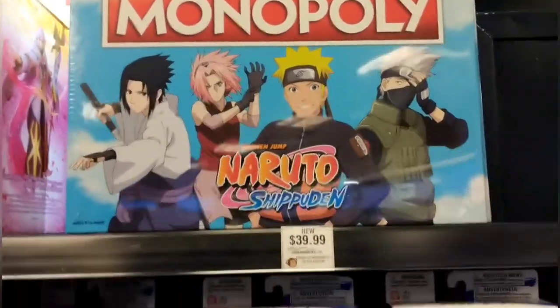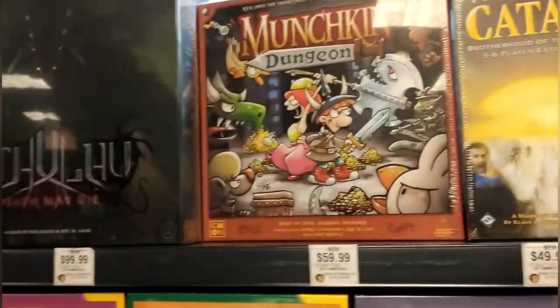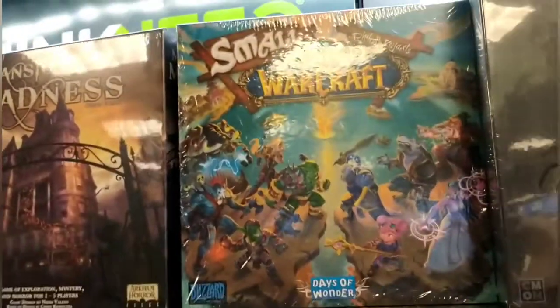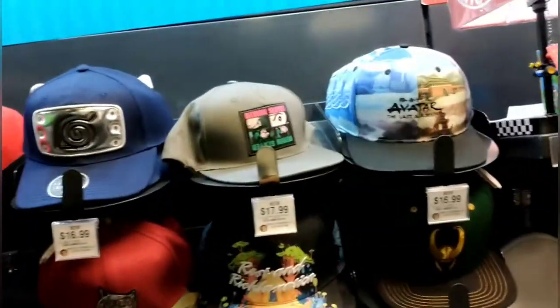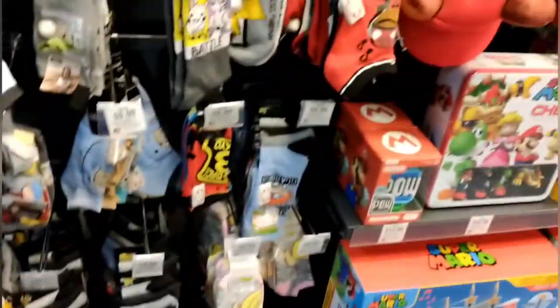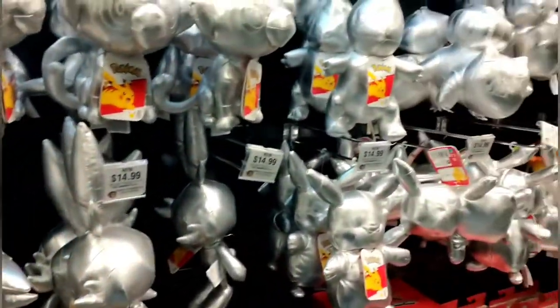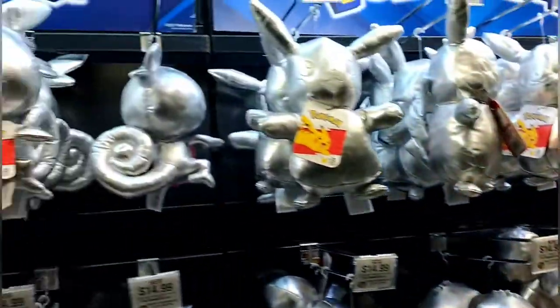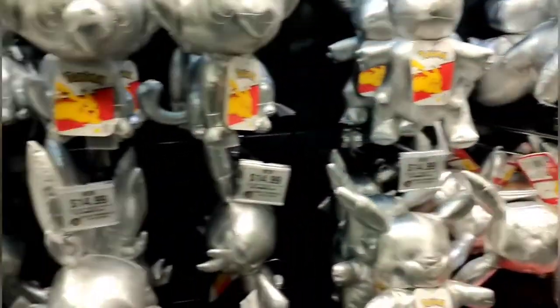Naruto Monopoly. Bunch of anime stuff. Half World of Warcraft. Dungeons and Dragons. Nice. And some cool looking hats. A lot of silver going on here. Silver plushies. Alrighty then, let's go.